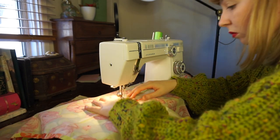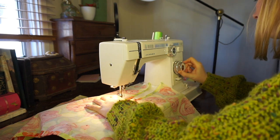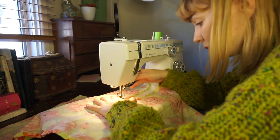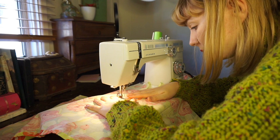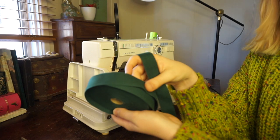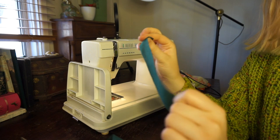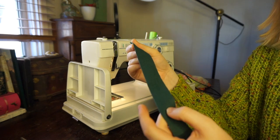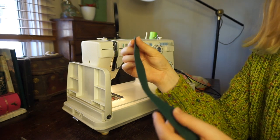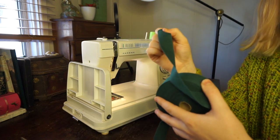Once I had cleanly sewn the sides of the pocket, I then used a satin stitch to seal up that bottom edge of the pocket so that it didn't end up ripping under any pressure. So for the boning channels, I have this dark green, thick sort of cotton tape that I'm going to use, because the boning channels that I'm going to be making will need to be quite thick in order to keep the boning from busting out, and so that'll be nice and supportive.